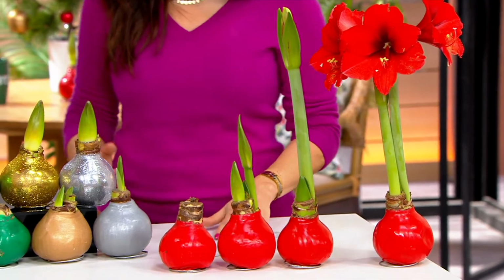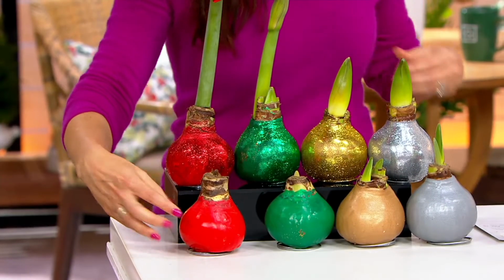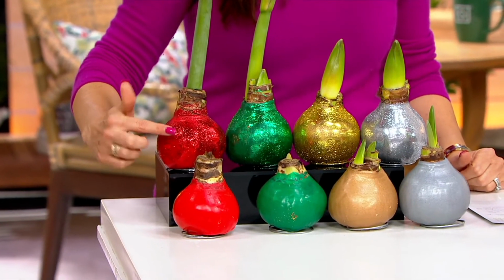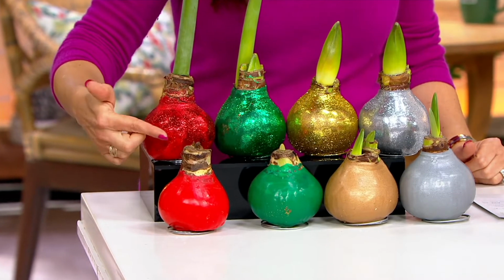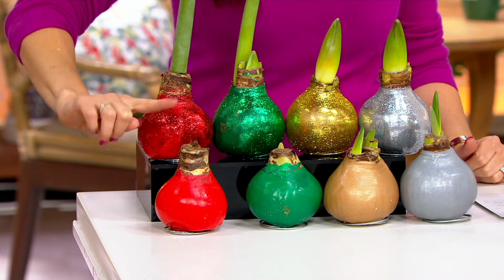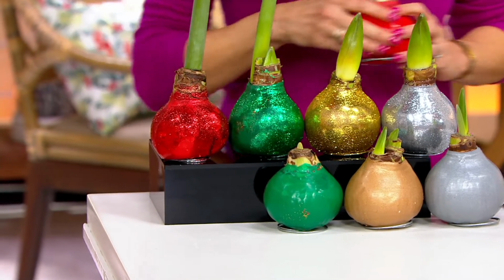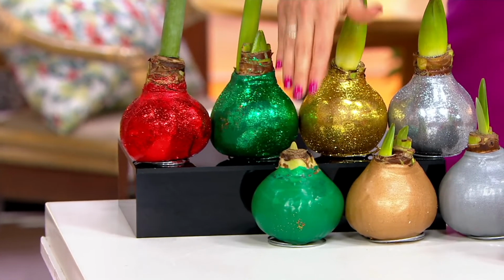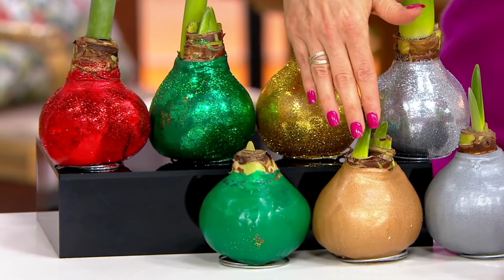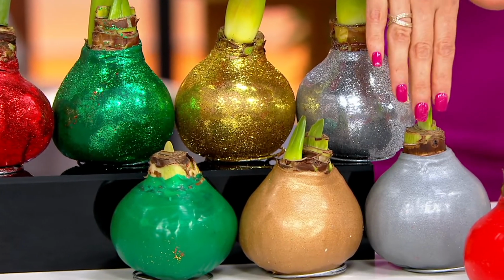We also have them in glitter. So let me show you your choices. If you want to go with red, you can go red glossy or red glitter. So you can see the glitter, and actually I was touching it because I wanted to show you the glitter is not messy. I don't like messy glitter. That's on there really nicely. So here's glossy or glitter red. Same with the green, glossy or glitter. We also have gold. And look, they're really already starting to come up. And then we have silver, same idea.